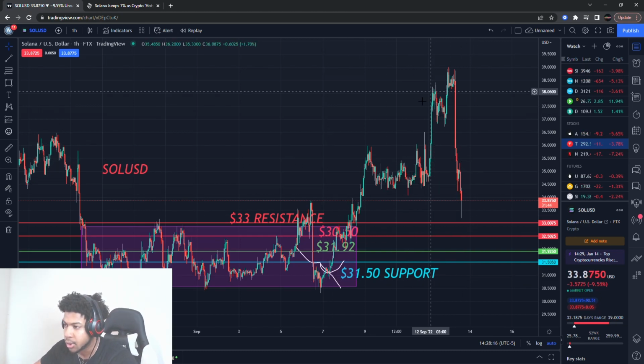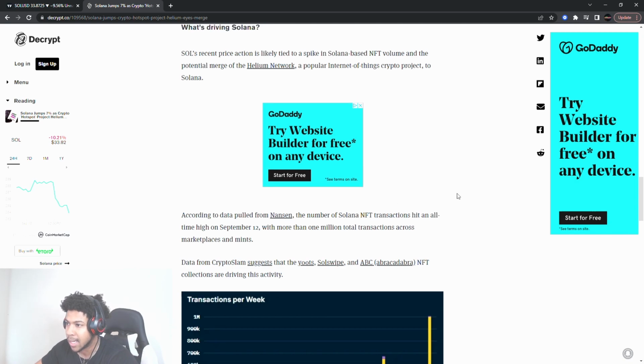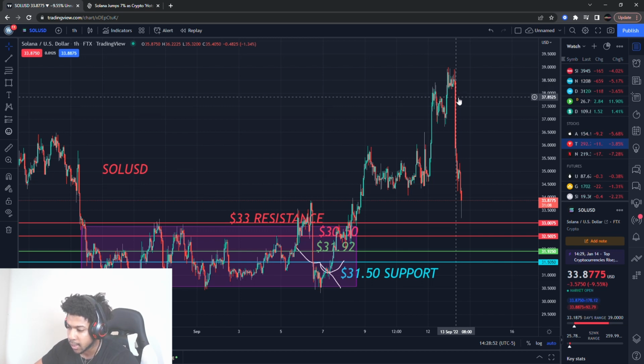Now, this first initial run probably came off of the Solana based NFT volume and a potential merge of the Helium network, a popular Internet of Things crypto project, to Solana. According to data pulled from NASN, the number of Solana NFT transactions hit an all-time high on September 12th, which is yesterday, with more than 1 million total transactions across marketplaces and mints. So that was kind of some hype of why they're doing that with the merge. So I think that's why Solana had that nice run up right here, and now it's having that heavier down movement. Also be mindful, we had CPI news yesterday, which could have presented some of that down movement, but it's actually coming the day after.